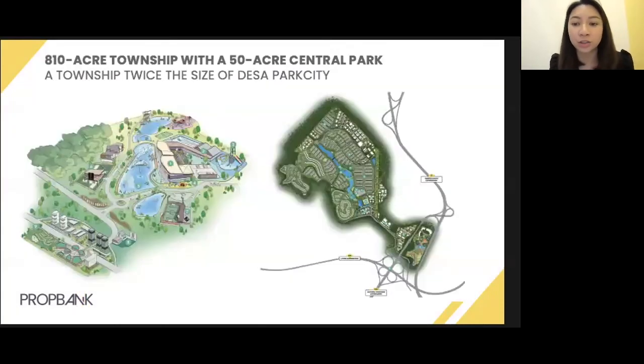Okay, so as shown here is the entire development township for Gamuda Gardens with a total of 810-acre land, which is twice the size of Desa Park City. If you know where Desa Park City is, you will be able to imagine. And the Central Park itself already took up about 50 acres of the land for common facilities and green landscaping. Okay, so 50 acres for the Central Park itself only.